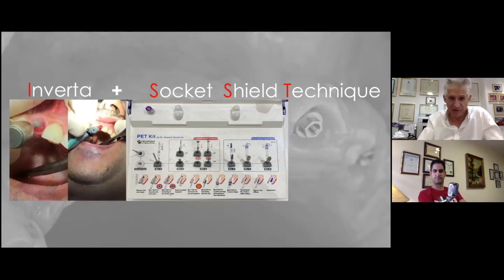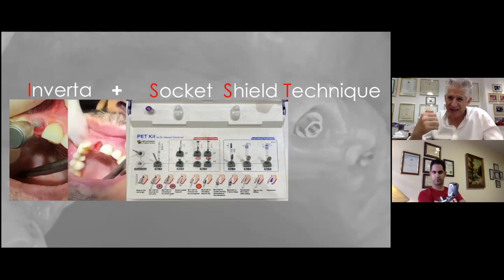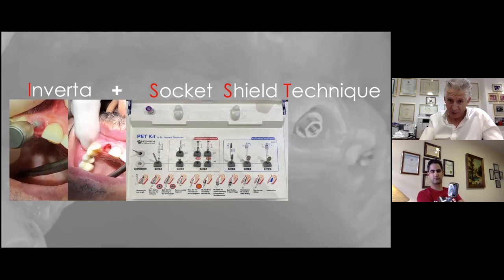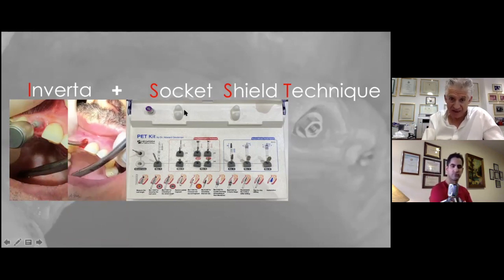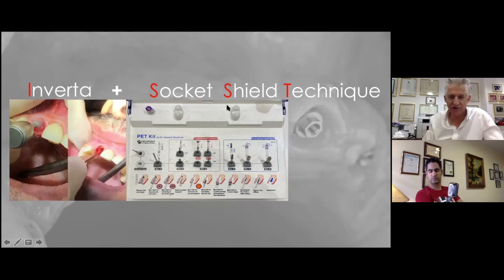There are various ways of doing that. Howard uses a very nice gingival protector. It's like a little retractor that he uses, which, by the way, if you have a look at the top of this kit here, you see this here, there's a space for that retractor. We're still waiting for it.